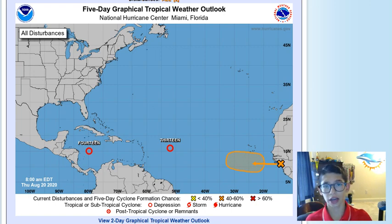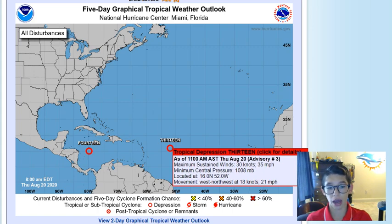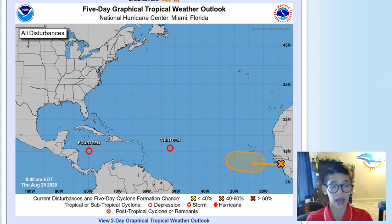So here's a look now at the National Hurricane Center. Here we have Tropical Depression 13 and Tropical Depression 14. So we've had 14 tropical depressions so far. It's kind of crazy. But there's Tropical Depression 13 now at 35 miles an hour at 1,008 millibars and moving west-northwest at 21 miles an hour. But honestly, really going to watch out for the potential threat that this may avoid the Caribbean islands, which means it could possibly strengthen more, meaning it could go more north. So we're really watching 13L very closely.